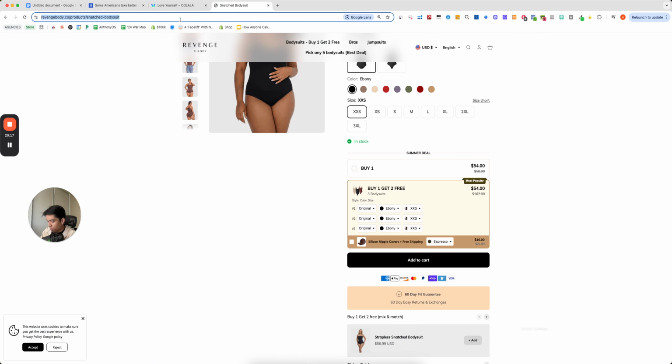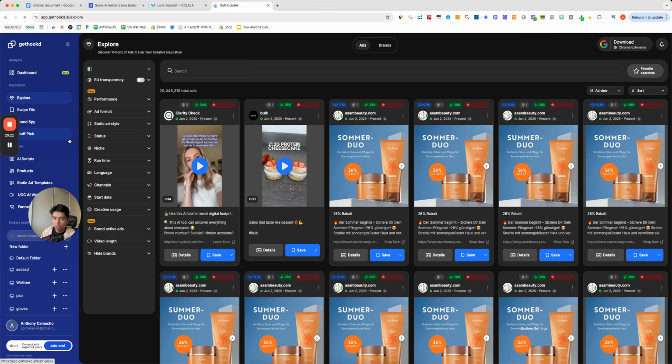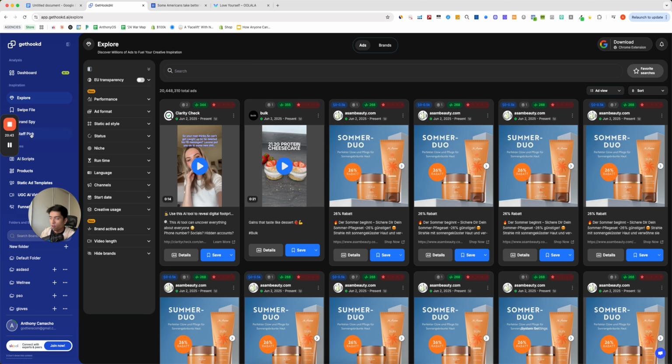Alrighty, so we're going to keep this very simple, and we're going to go ahead and navigate to our spy tool of choice, which for me is going to be Get Hooked. You can use other spy tools. I think Get Hooked is just the best one. So again, looking at our product criteria, we want to look for products for women, 30 to 65 plus, pain relief, children's and pet niche, health and wellness. And then the most important piece of this is just making sure that it's already validated and doing at least $300,000 per month. So let's go ahead and start with the research.